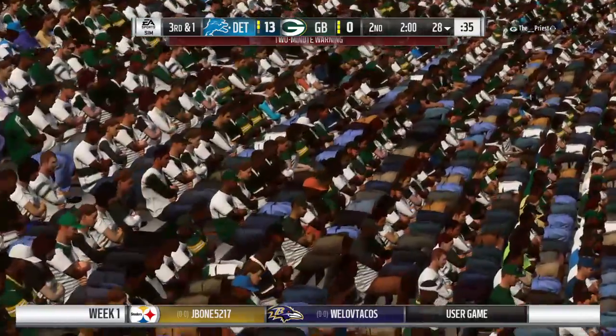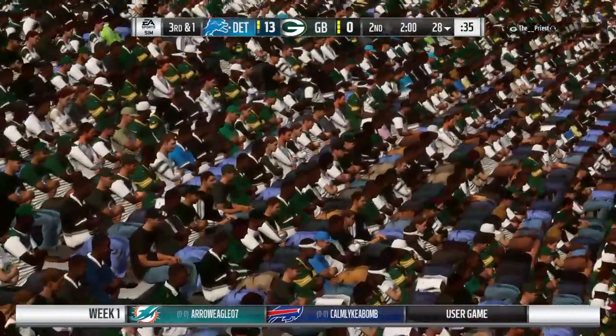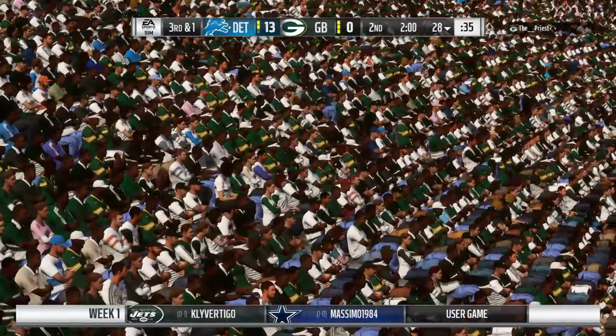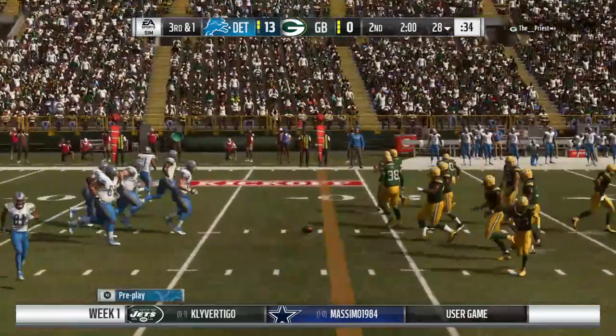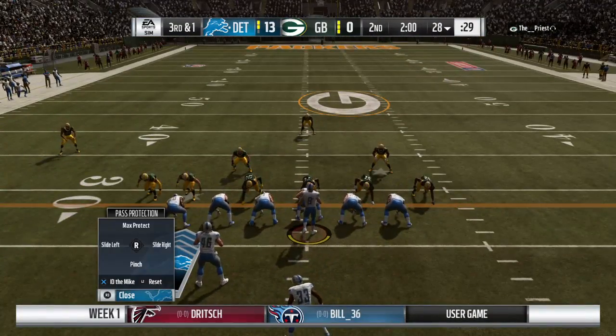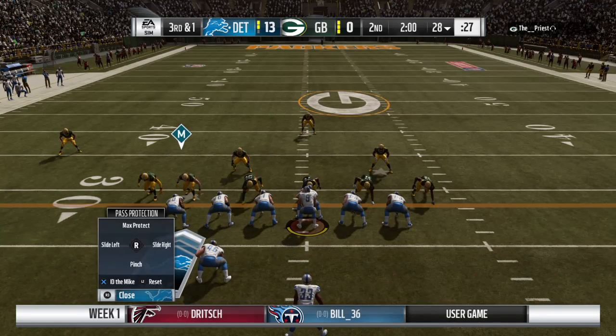Two minutes to go here in the first half. We're back to Lambeau following these words. The Lions on 3rd down, 2 for 5 to this point. They need just a yard here. It's 3rd and 1.